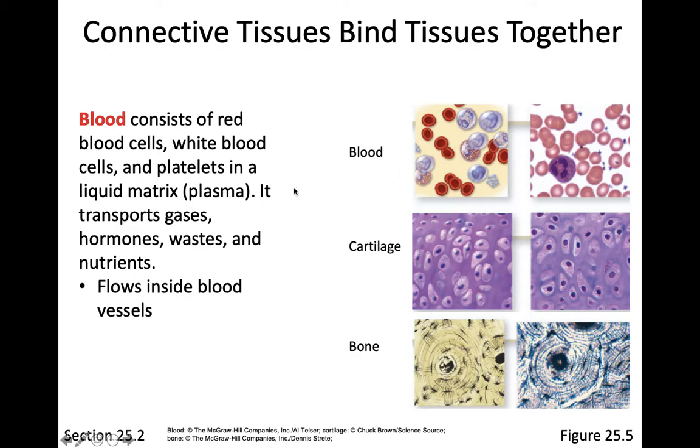Now, the other type of connective tissue, you may not necessarily think of these as connective tissues. They're going to be blood, cartilage, and bone. And this cartilage is easy, but blood and bone are kind of interesting on this one. So blood, you're probably familiar with red cells, white cells, and platelets. Red blood cells are going to carry oxygen around. White blood cells are going to be your immune system, and the platelets are going to be responsible for clotting your blood together when you get cut. All of that stuff combined with the plasma, the liquid portion of your blood, are going to be considered connective tissues as well. They're going to be flowing inside blood vessels and arteries inside your body. And they're going to be carrying gases like oxygen and carbon dioxide in and out of the body from place to place. Hormones, waste products, and nutrients around to different organs inside of your body. So very useful type of tissue.